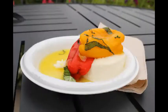Then we stopped at the Primavera Kitchen. Now this was in Italy, or getting close to the Italy Pavilion, I believe. And we decided to have the caprese, which was mozzarella, roasted pepper, and olio verde, which was like an olive oil on the top. And it was so good. Oh, that was delicious. I'm a huge fan of tomato, basil, mozzarella anyhow, and this was really good.